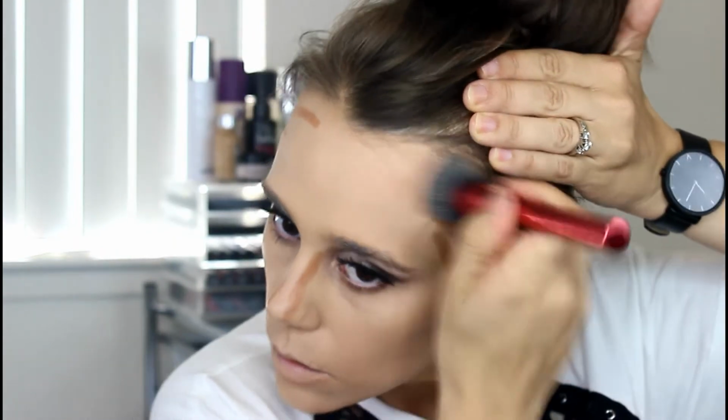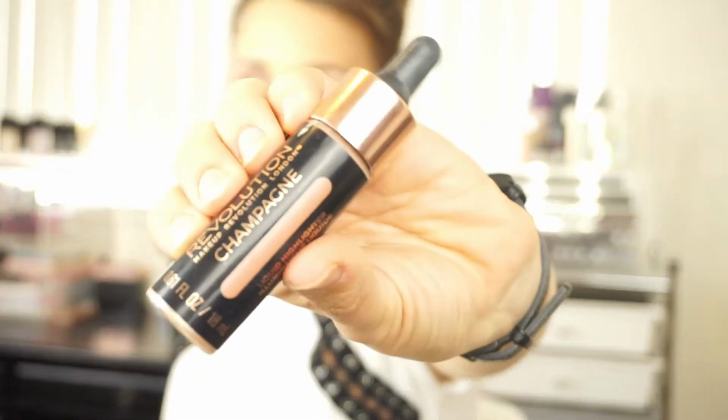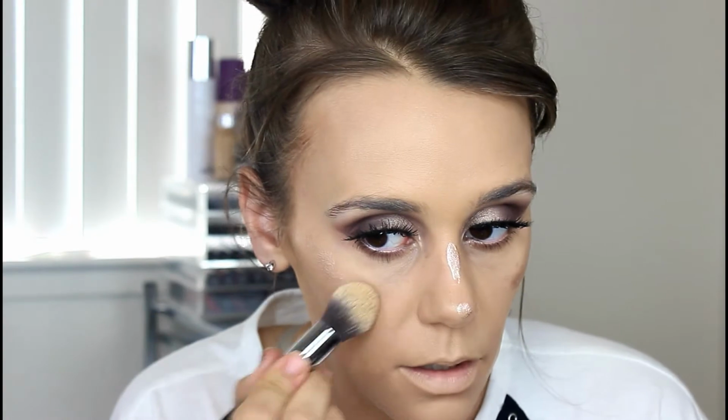Oh yeah. I want a little bit of a liquid glow, so I'm going to be taking my Makeup Revolution Champagne Liquid Champagne Luster right here. Just going to take my Sigma Concealer Blend to kind of buff it into the skin.